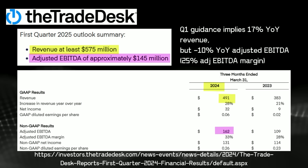So this implies a 17% year over year revenue growth. However, down 10% year over year on an adjusted EBITDA basis. That's 25% adjusted EBITDA margin. This is definitely not what we were expecting. No, certainly not. I think there was this expectation that the Trade Desk was going to continue to accelerate, perhaps even reaching 30% revenue growth in 2025 as a lot of enterprise spending continues to normalize after the bear market.